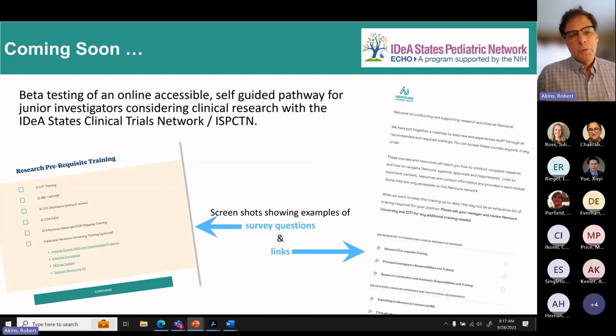So if you're UD and you're collaborating to do clinical trials at Nemours, your training would have to be UD, but everything else about the orientation, what you need to do, the responsibilities, the principal investigator and the study coordinator, all of those are the same if the study is going to be done at Nemours. So this is coming soon.